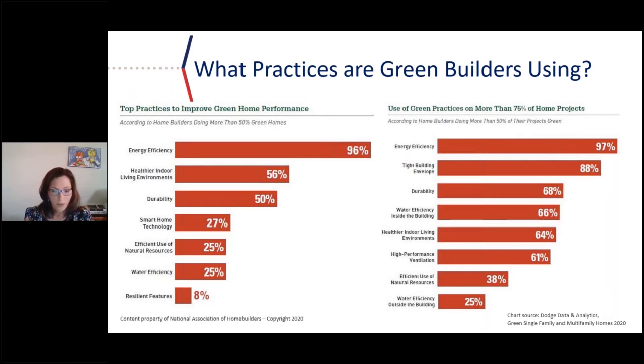Healthier indoor living environments and durability rounded out the top 3, and this is the same distribution we saw back in 2017. But new to the top results in 2020 is smart home tech, which was listed by over 1/4 of the green builders as a top practice to improve green home performance.